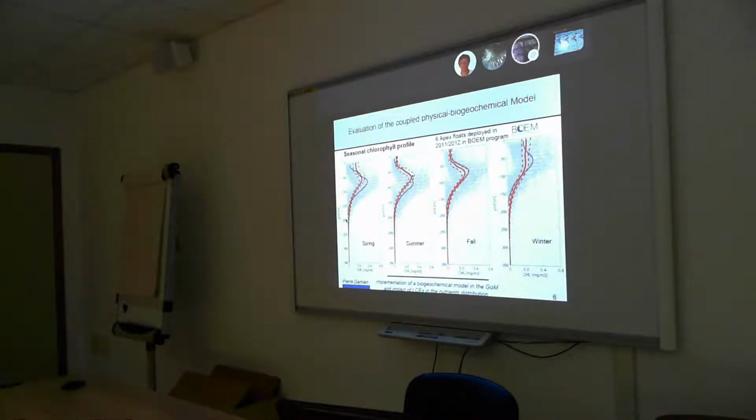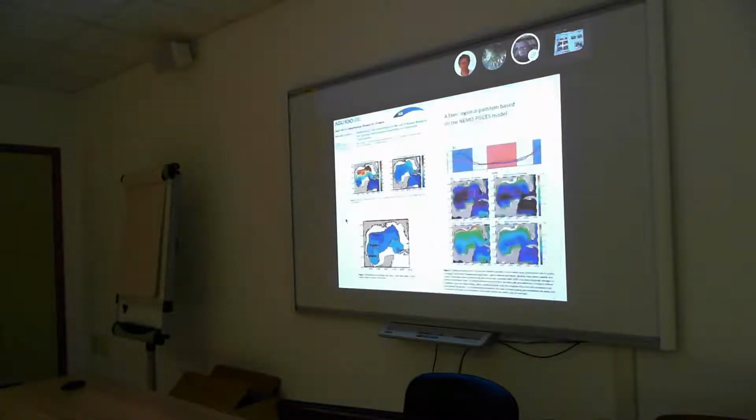Again, the maxima is not really reproduced, and the depth also is not at the right place. But we think the model is essentially reproducing the variability in a proper way. From that came another paper which actually put some finer things on these results that I showed you before regarding the integrated chlorophyll content and the surface content.